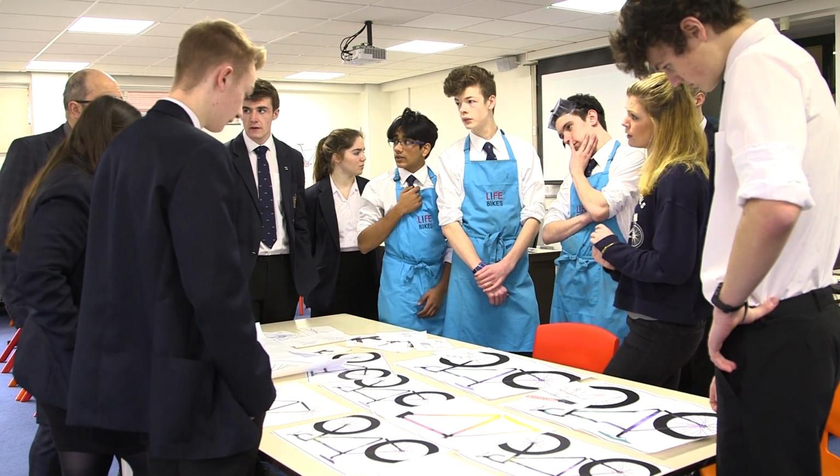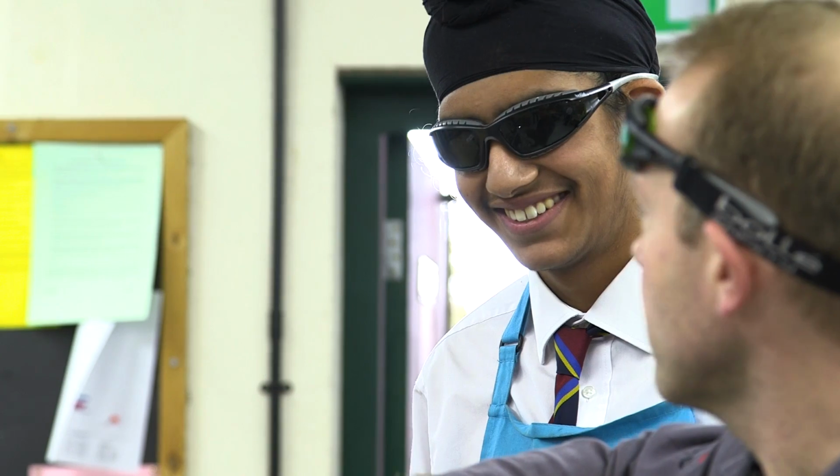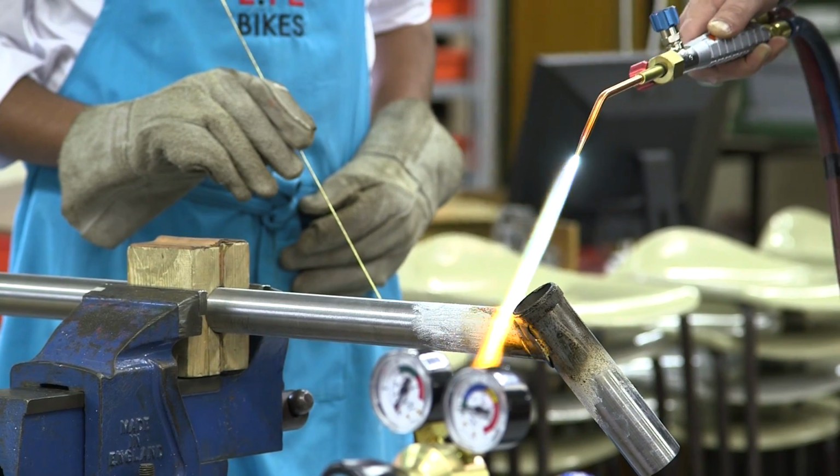So the bike is shaping up and looking great. I've done my bit, and now I'm leaving it in the capable hands of the students of Adams Grammar to get it ready for me in time to race the Red Hook Crit. I can't wait.